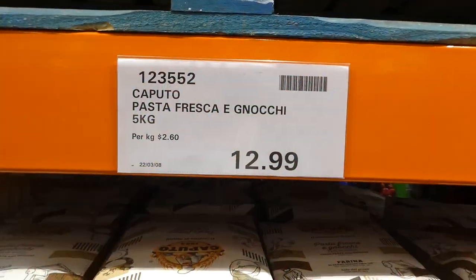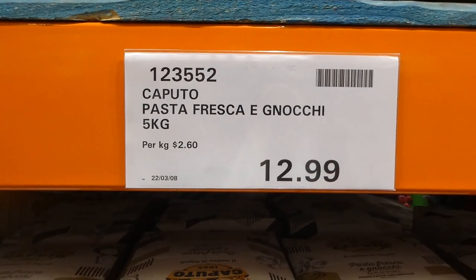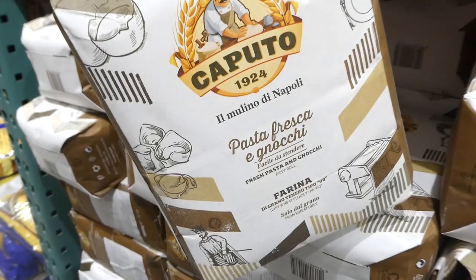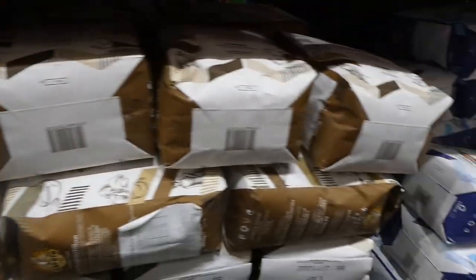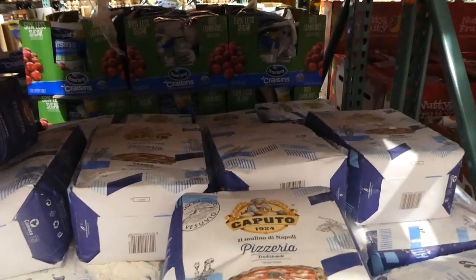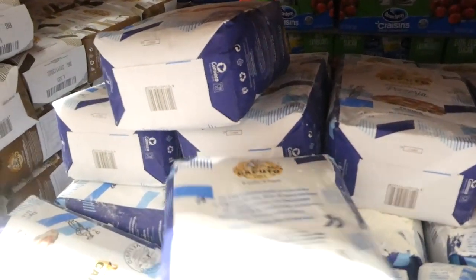That's really neat. Costco has 2 of the Caputo flour mixes in store now. They have the pasta fresca and gnocchi, which is 5 kilos for $12.99. This is kind of the fresh pasta. It's easy to roll. It's the flour that you need to make that. And then they also have the Caputo Pizzeria. It's a 5 kilo bag as well for $13. And I think, is this the one that comes with the yeast already? No, I think it's just the special type of flour that you need. Yeah, that's what it is.